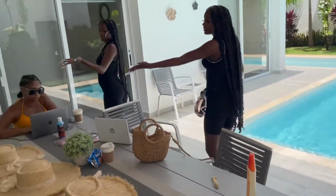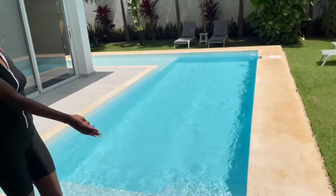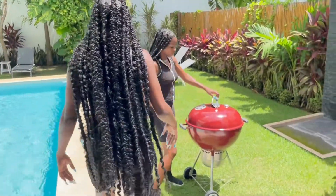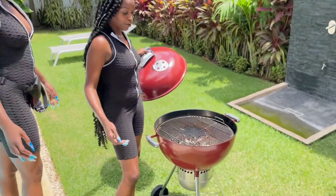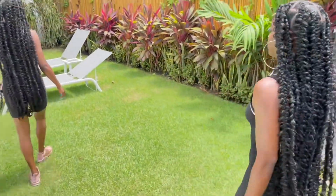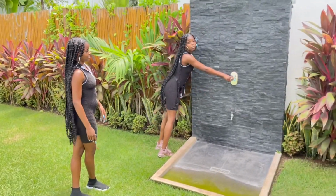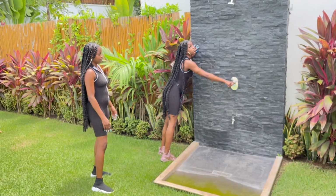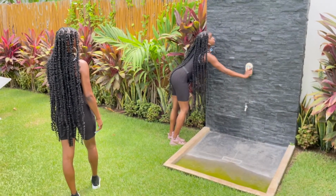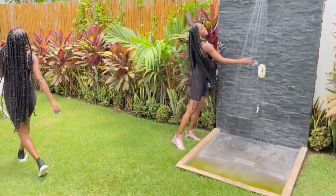Then we got my sister right here. She's working, you know. Yeah. That's the only video. And then we have a pool. It looks way smaller when you get here. And then you can cook on the grill. You make your hot dogs, your hamburgers. And then don't forget the shower. Oh. Then we have a little outside shower. I don't know who's gonna use this, but I'm not. It doesn't work. It works? It works.